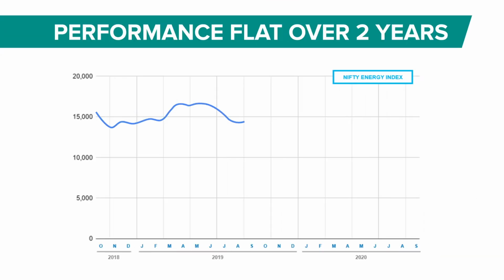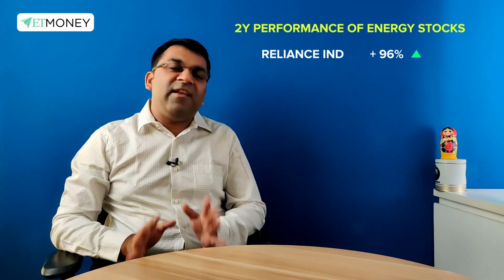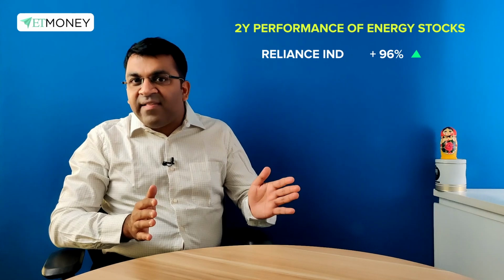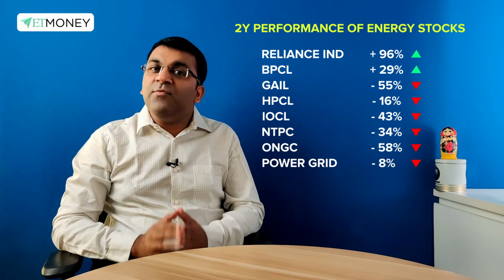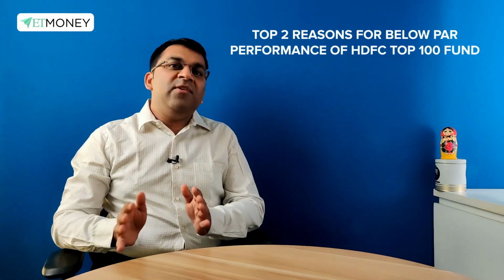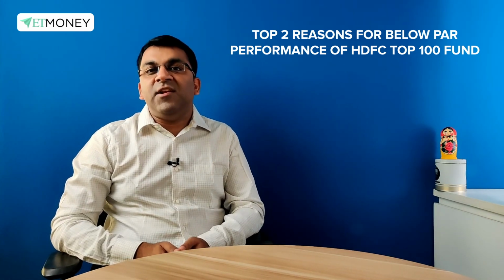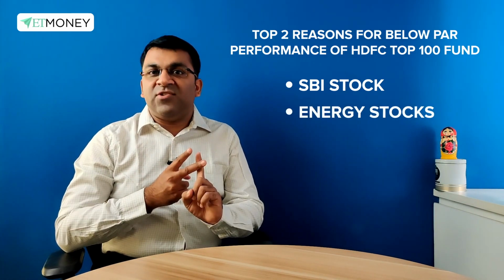In the last 2 years, the Nifty Energy Index delivered negative 6% and negative 1%. But Nifty Energy includes Reliance Industries, which for all practical purposes is not really an energy company. Now, if we remove Reliance Industries, the average performance of the energy sector goes down even further, from negative 1% to negative 30% in the last 1 year. And this has been a big drag on HDFC Top 100's performance. So there you go. The top 2 reasons for a below par performance for HDFC Top 100 Fund have been, 1, the State Bank of India stock, and second, the energy stocks.